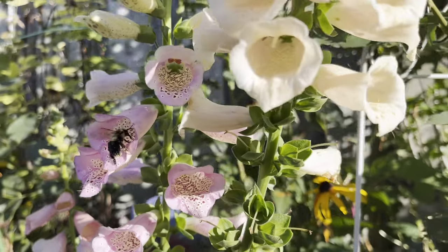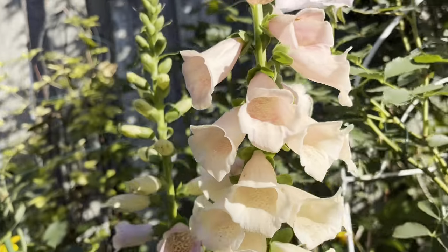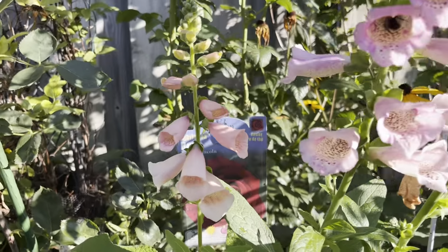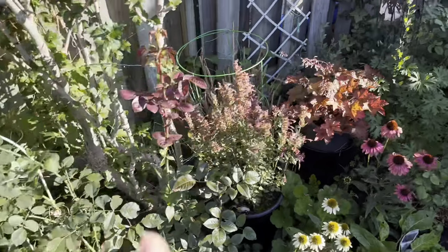Oh my God, that is so cute. I don't think there's any in this peachy one. No, that is so adorable. So yes, foxglove, love it. Oh yes, and what I have planned, talk about foxglove.